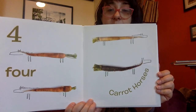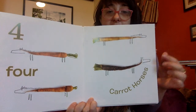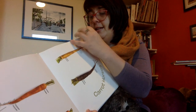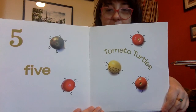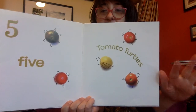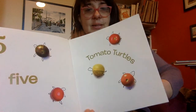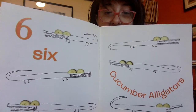Four carrot horses. Let's count to four together. One, two, three, four. Good counting, friends. What comes after four? Five. Ooh, five tomato turtles. Let's count the tomato turtles. One, two, three, four, five. I like those purple tomatoes. The yellow tomatoes, red tomatoes, green tomatoes.